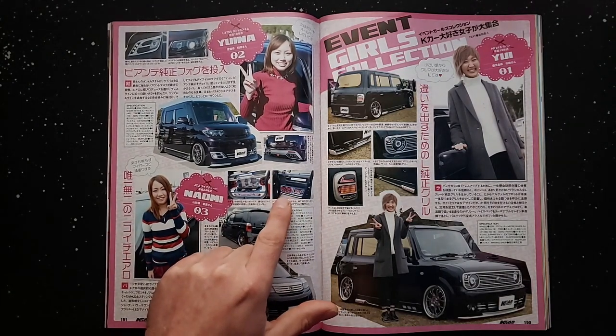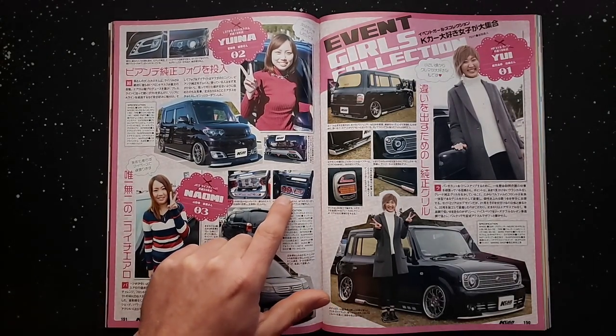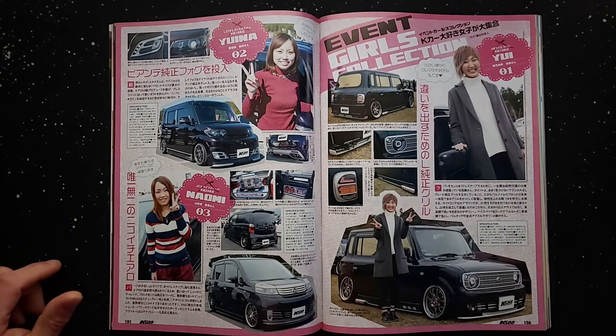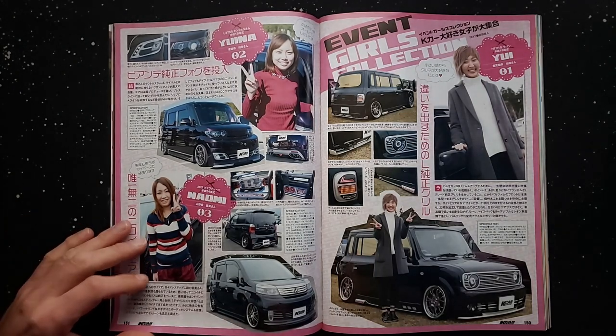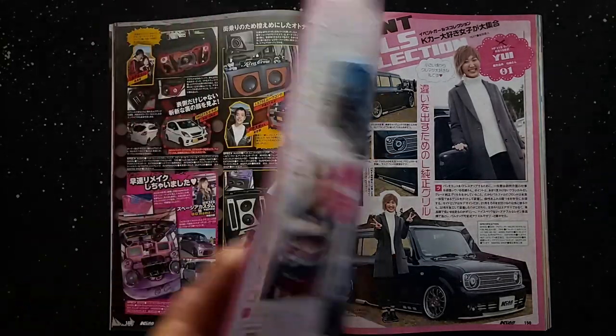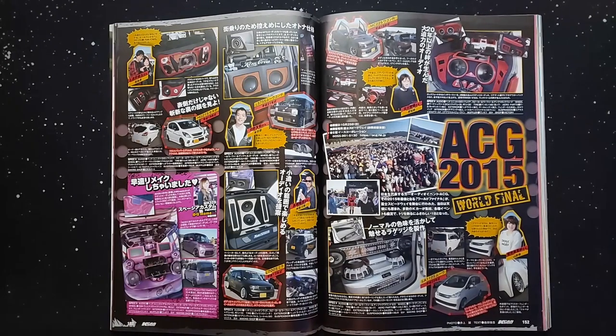Massive 90s style door trims. Very cool. And yeah, I'm just stoked the ladies are involved. Like, awesome, awesome, awesome. Over we go. Wow.